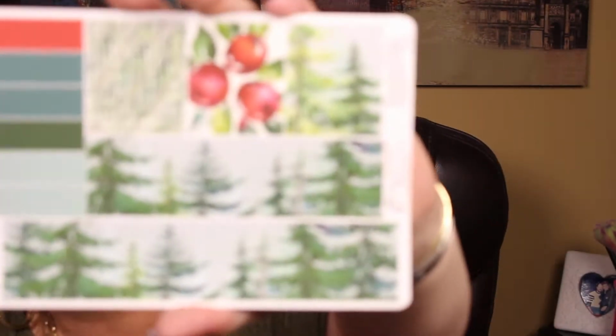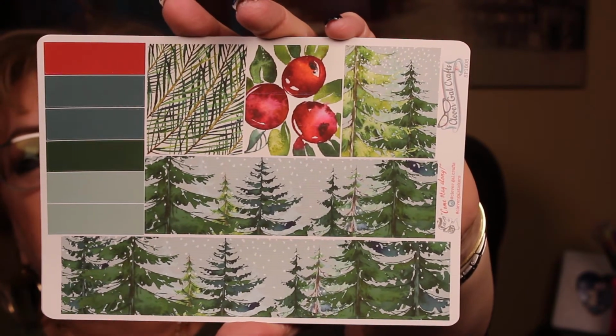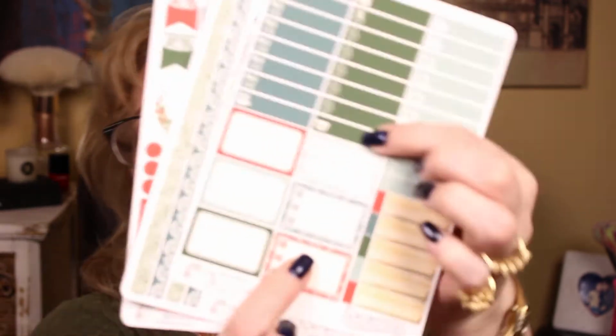And then look at these beautiful bottom washis. That is what sells me, is I've got to have the bottom of the page coordinate. And then all those extra washis to put in between, behind basically these. Where are they? Did I already pass them? I did. These little half boxes. I always use those at the bottom. So having some washi behind them because they have rounded edges is good.